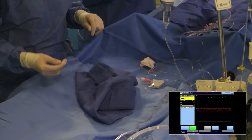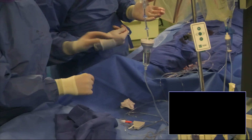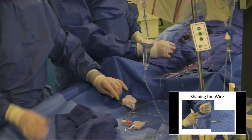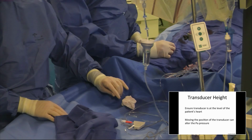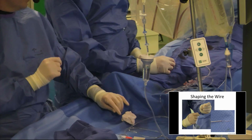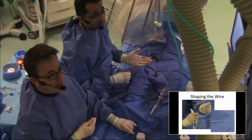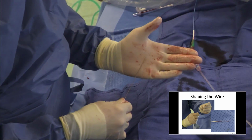If we see the slides once again, the first thing we're going to do is rest that down very gently, and make sure the transducer height is absolutely correct and flat. The next thing we're going to do is shape the tip of the wire, which you see Iqbal's done here, just by putting a very, very small bend on the wire. And the next thing we'll do after that is get ready to advance the wire.